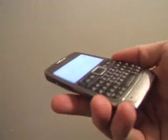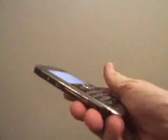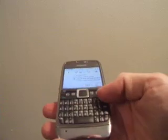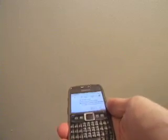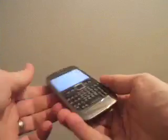This is the Nokia E71, recently launched by Rogers Wireless. 11 millimeters thin, 127 grams. A full QWERTY keyboard that can do your documents, your presentations, your Excel, whatever you may need, your contacts, your calendar, your email. This device can certainly do it.